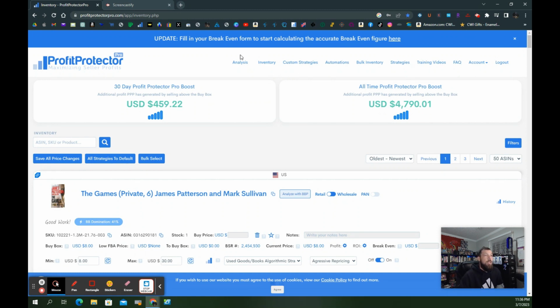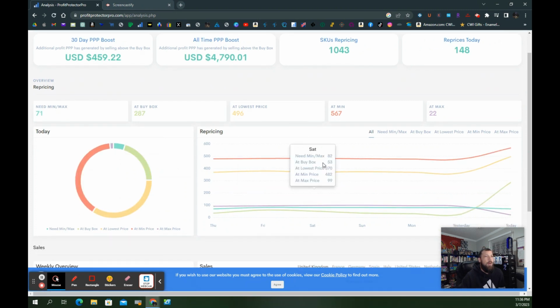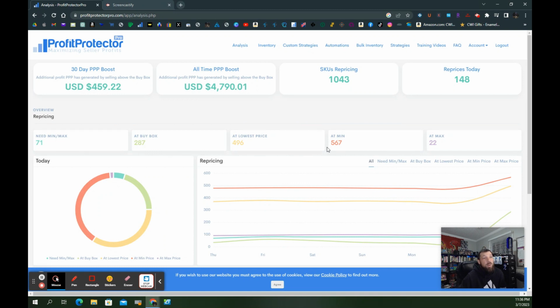But essentially, this is what it looks like on the back end. You can pull up an analysis. I don't know what this does, but you can kind of just see what's at the buy box, what's not, what's at your max, what's at your minimum, what's at the lowest price. And so that kind of gives you an idea of how many items you might want to just look at. Maybe you want to go in and check, hey, we're at the minimum and they're not sold. Maybe I need to be a little more competitive, or hey, these are at the max and they haven't sold. Maybe I need to go in and look at these and make sure they're not too high. And you just never know until you look at them. But you can see I have 71 that needs a min and max.